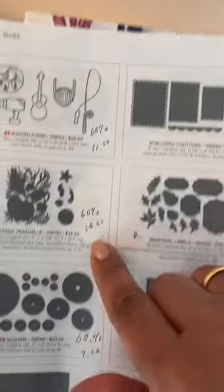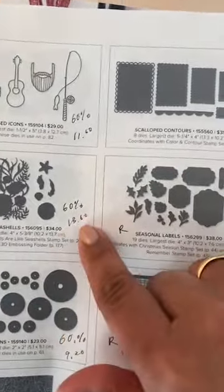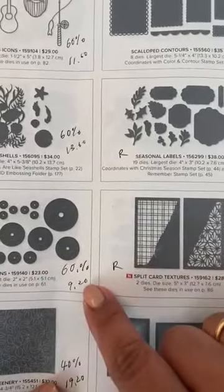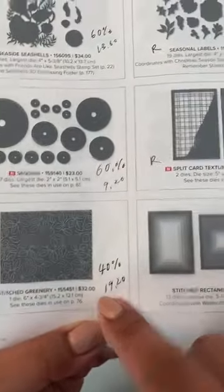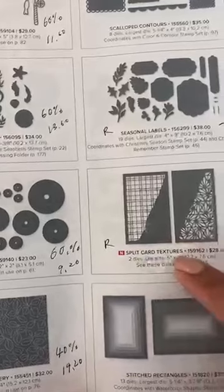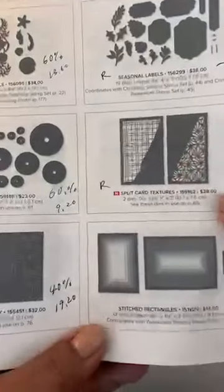Okay, almost there, guys. Rugged Icon, 60% off, $11.60. Seaside Seashell, this is my favorite, 60% off, $13.60. Sequins die, 60% off, $9.20. Stitched Greenery, 40% off, $19.20. And the Seasonal Labels, Split Colors, Textures, these are retiring, but no discount.